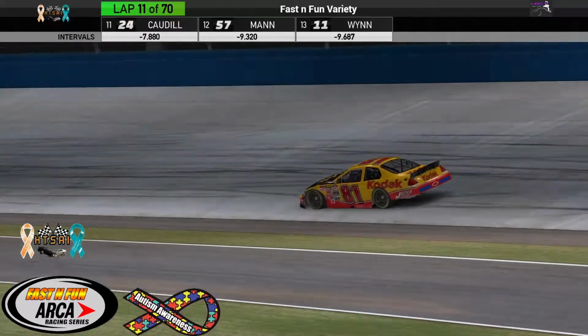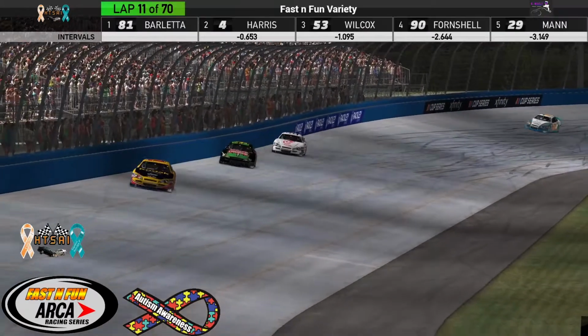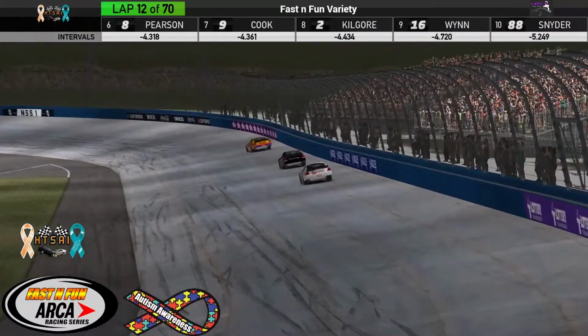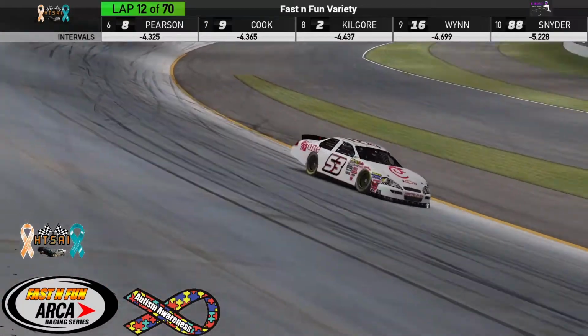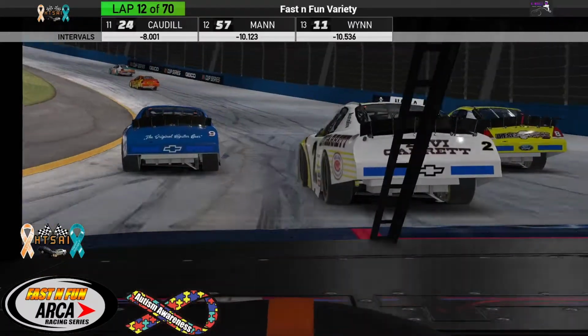Harley Barletta has a 0.6 of a second lead right now over James Harris, but he is not able to go any further. Christian Wilcox, however, is gaining. Starting to see drivers drop down to the apron to pick up some speed, but that is harder on the tires. Robert Wynn in 9th. Let's take a ride around in his car.